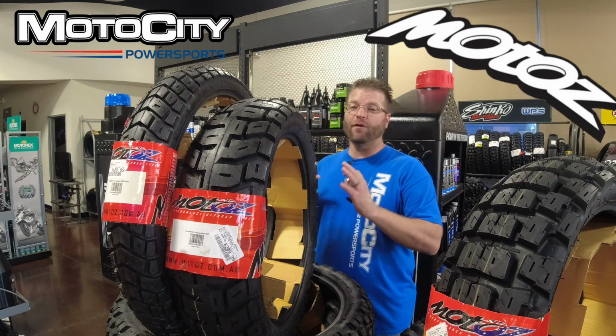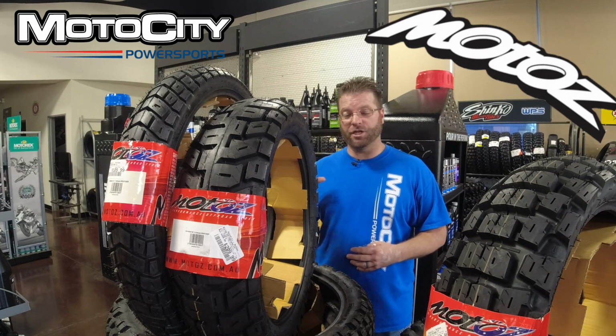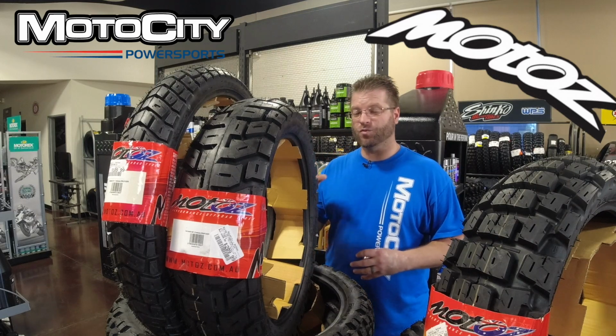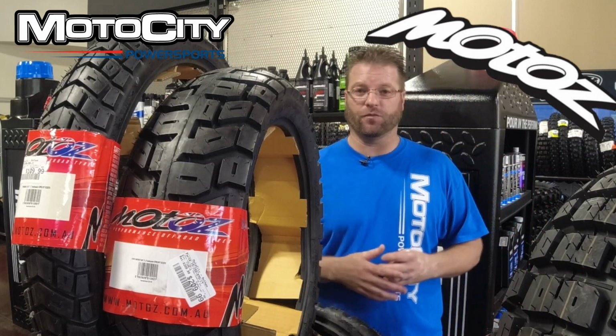Now, some of the other very long-lasting tires out there feel like plastic when rolling down the highway. They can be very sketchy in cold and wet weather. Now, those are things that I didn't notice when I was running the GPS tire. Now, according to Motoz, I didn't feel that sketchiness in cold and wet weather for two different reasons.